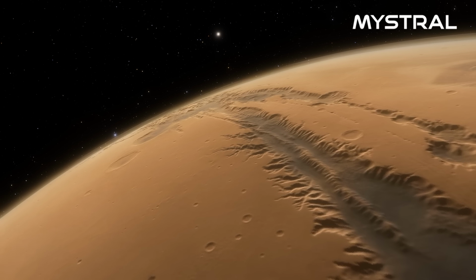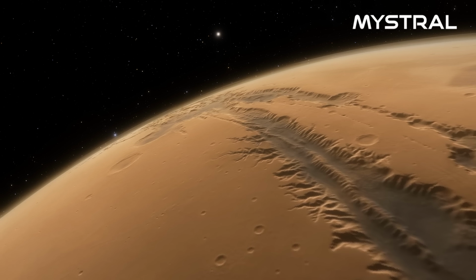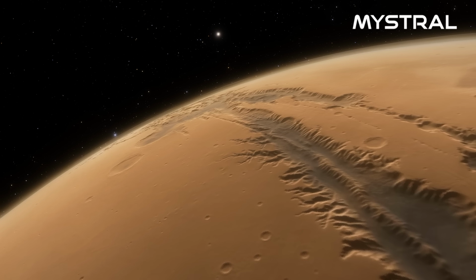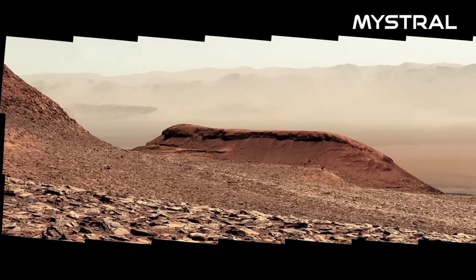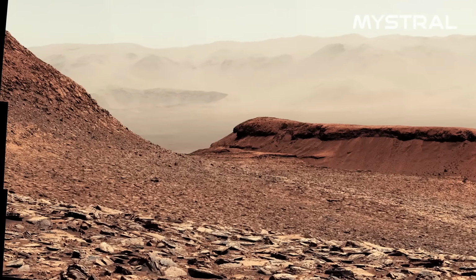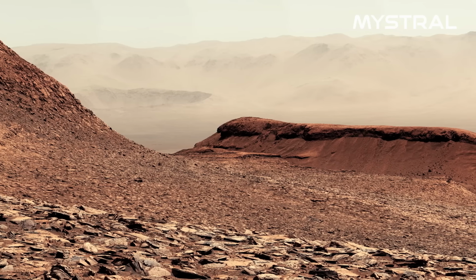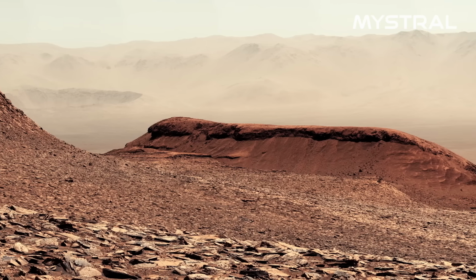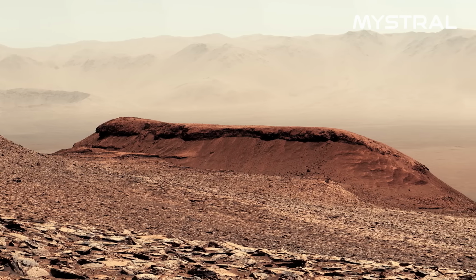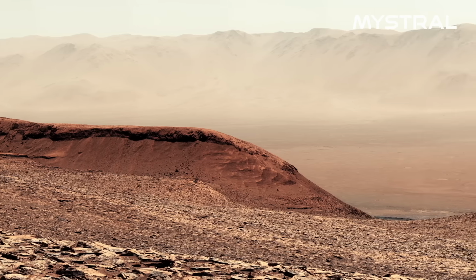As mentioned earlier, Zhurong entered hibernation in May 2022 to survive the Martian winter. The plan was for the rover to autonomously wake up when solar power levels increased in late December 2022, but that didn't happen. Images from NASA's Mars Reconnaissance Orbiter show that Zhurong has not moved from its position since it entered hibernation. The rover is still there, sitting on the Martian surface, but it's not responding to commands.